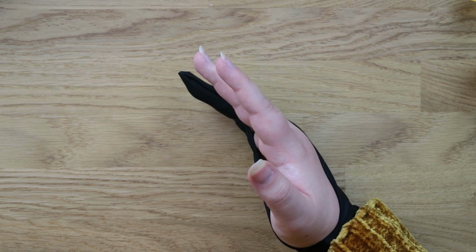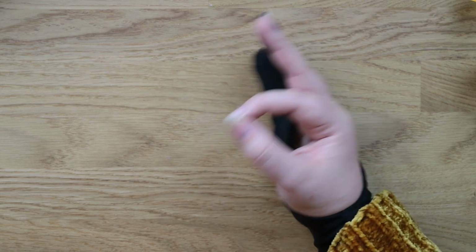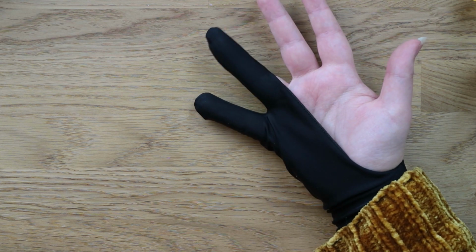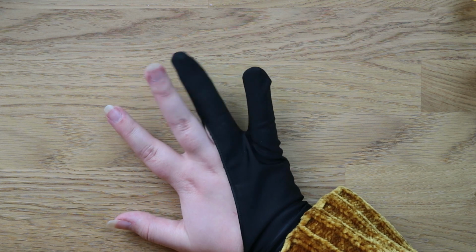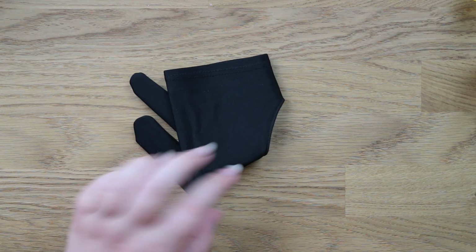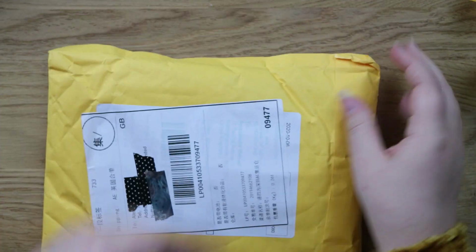It also stops you getting smears on the screen. My iPad screen's got loads of fingerprints and stuff on it. You use this and then you use your pencil in that hand, and it stops your screen getting smears and fingerprints all over it, which I thought was really clever. So I thought I'd get one of those, give it a go. It was only about £1, so definitely worth a try. And the very last package is quite a big one actually.